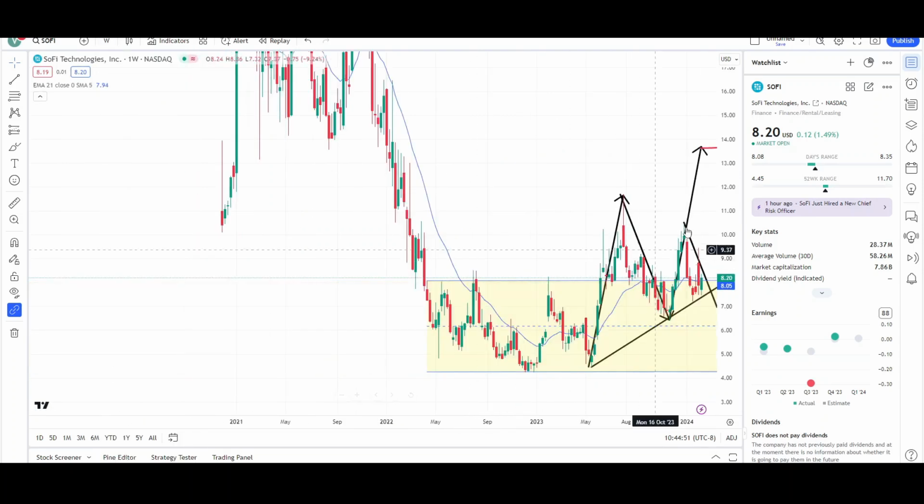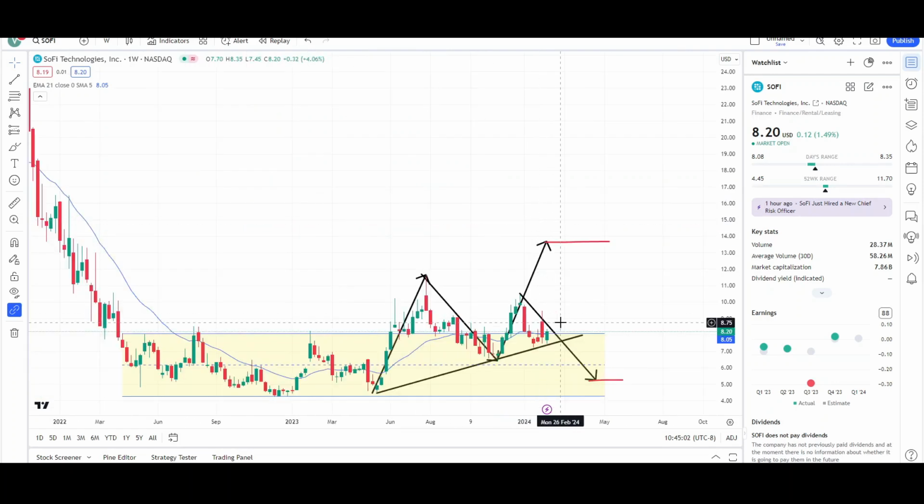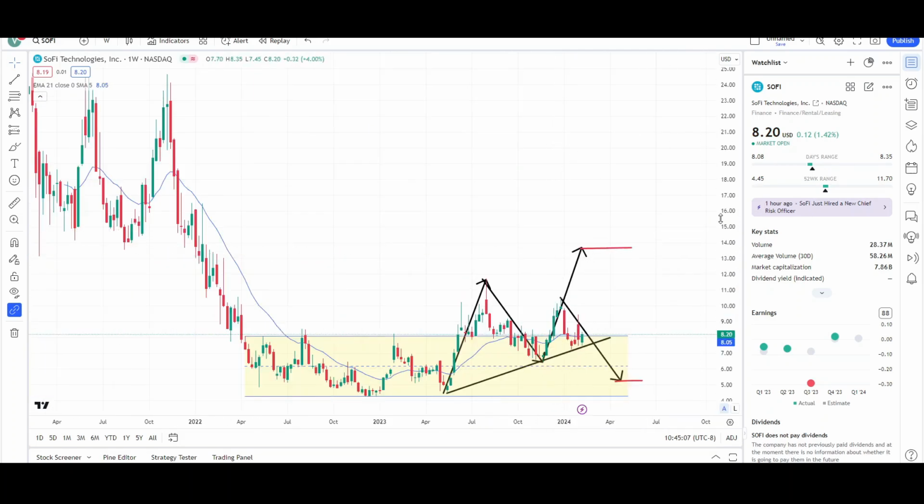Let's take a look at the weekly. Looking at the weekly, this week's candle looks pretty good, but again, that's just one week's price action. We want to see a break of that downward trend line and follow through to the upside. And again, for the bears, they need to break this upward trend line and see follow through towards the downside. So again, it's just a waiting game.